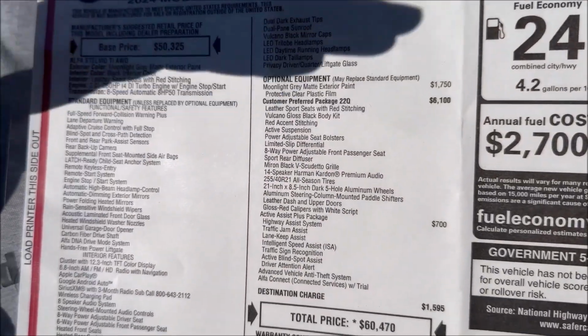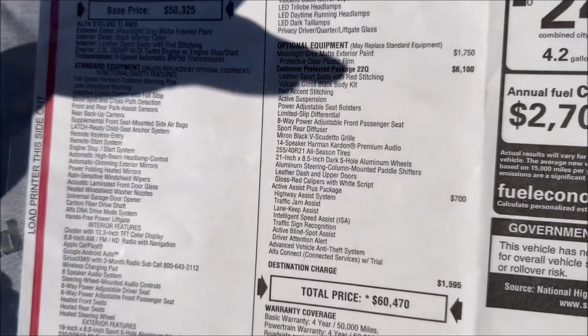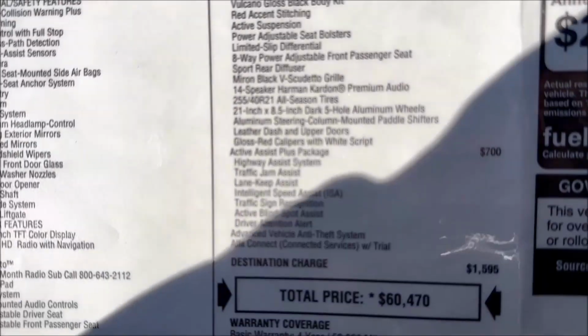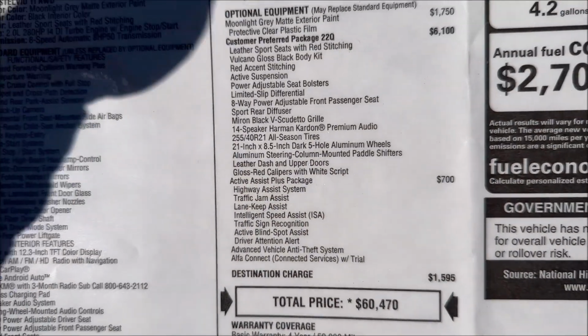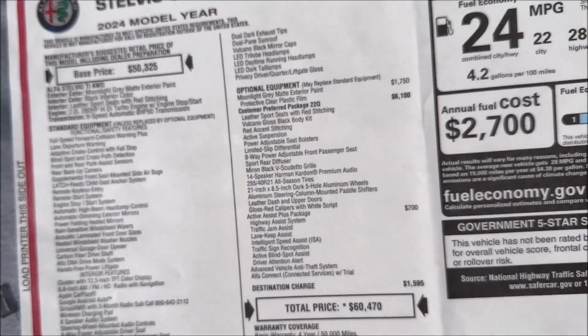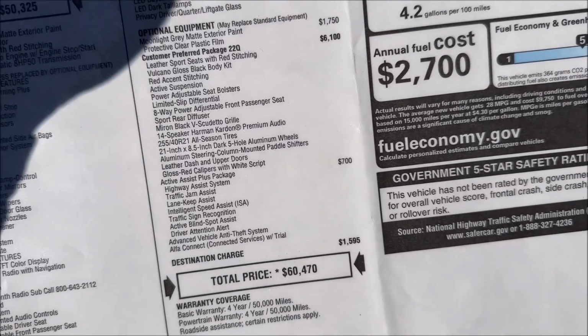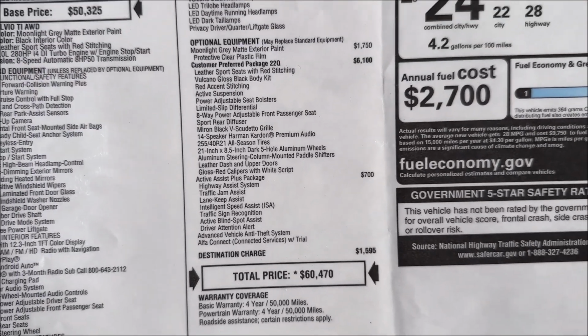We only have one other option here, and that is the $700 Active Assist Plus package, which is your driver assistance all there, which I won't necessarily name off, but you can see it all there. And then that's basically it, guys. I mean, that is your package with the $1,595 destination, which gives it that $60,470 price tag.